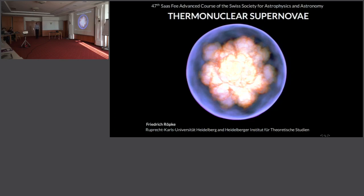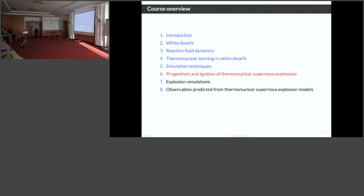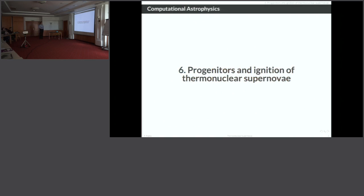So I'm now going to talk about the sixth part of this course, and this is progenitors and the ignition of thermonuclear supernova explosions. So far we've just talked about that white dwarfs may be the objects that explode in a thermonuclear way to form type 1a supernovae, but we have not actually looked into what the progenitor system is and how the white dwarf actually gets to an explosive state. So this is actually the topic for today. So how does the white dwarf reach an explosive state, and how does it actually ignite the explosion?